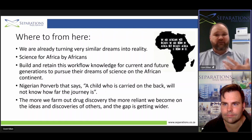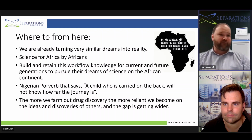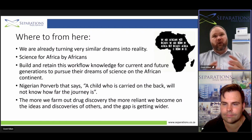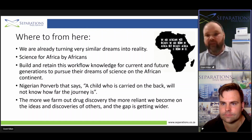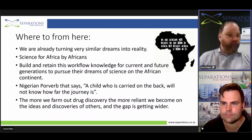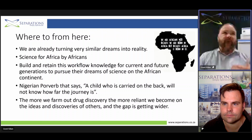I think taking those dreams, turning them into reality. As I said, we're passionate, science for Africa by Africans. I think that's always been something that's excited us. And it kind of got me thinking of this proverb, because what we're seeing is more and more of a disparity. If we don't invest in the infrastructure, that gap that we have becomes wider and wider over time, which means that we cannot cash in on our biodiversity intellectual property or any of the other intellectual property that are on our doorstep. And it makes me think of an old Nigerian proverb that basically said, a child who is carried on the back will not know how far the journey is.